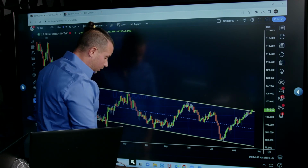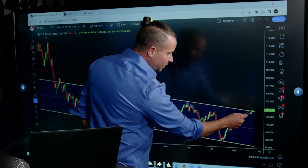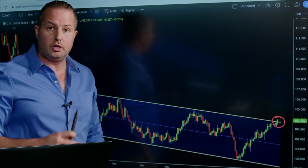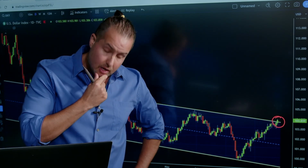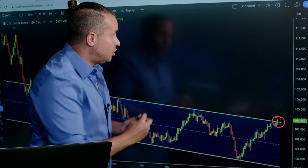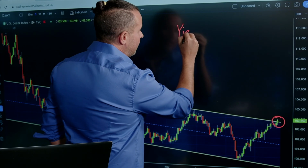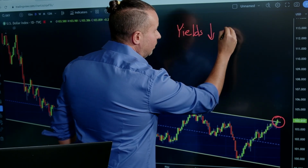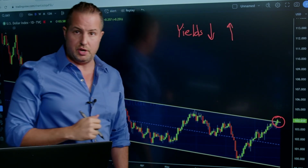So there's a small little divergence going on here with the dollar, where the dollar is moving up, but yields are coming in. Now, why could that be? And I'll tell you guys. Yields could start coming back in. We could have yields starting to drop while the dollar goes up in basically one scenario.